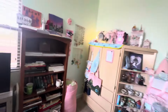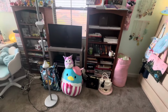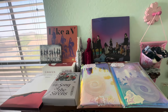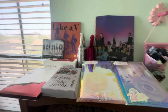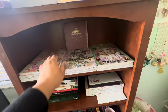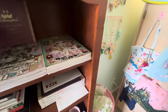And then the rest of my room is really non-Lolita related. I have my two bookcases. Up top are all of my K-pop albums. I'm not a huge album collector, but I do like to have a few that have sentimental value to me. On this row of the bookcase is all my Lolita media, like my GLBs and this Metamorphose collection book that I found recently and that I am very excited to have.